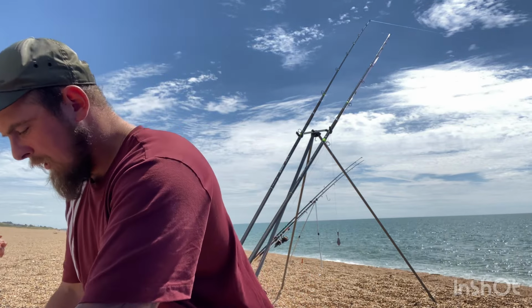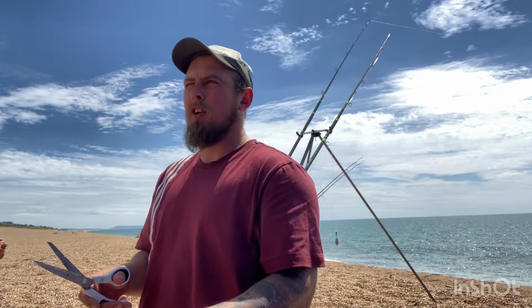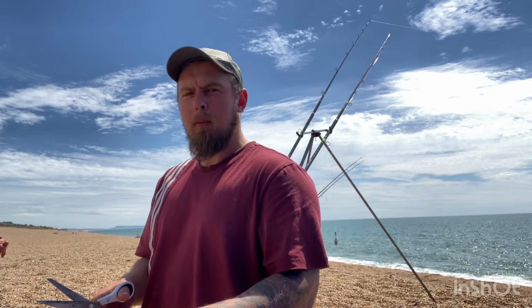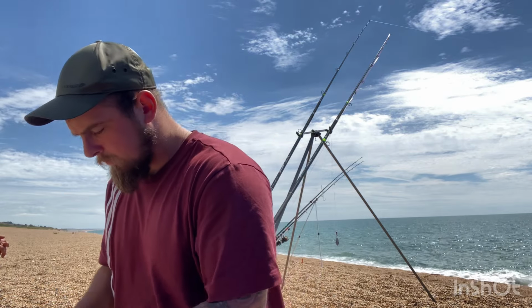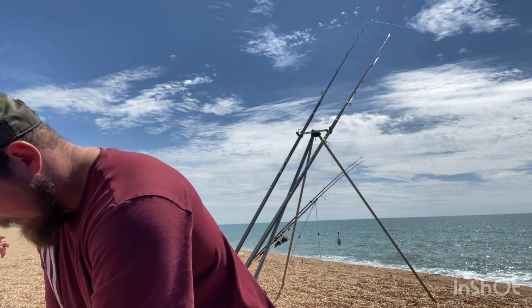Just prepping another mackerel bait now. Made one change on the other rod. I put a small running ledger on there, just with a short trace line, so it doesn't get too tangled or anything when I'm casting. Just got little strips of mackerel on there, so hopefully we might pick up a little black bream or something. And yeah, just thought I'd bring you back for a quick update.